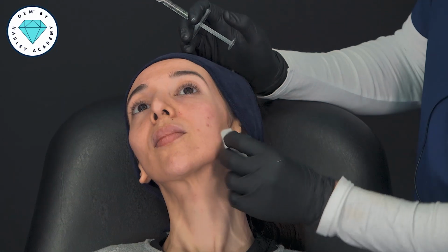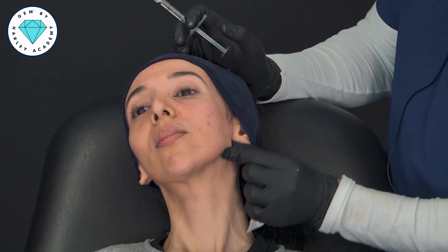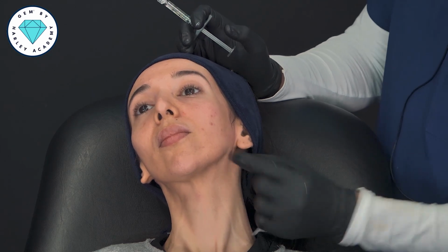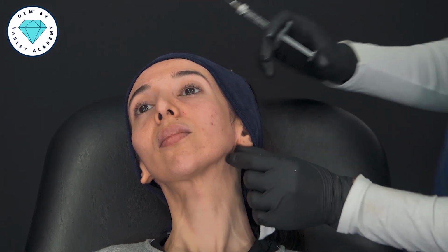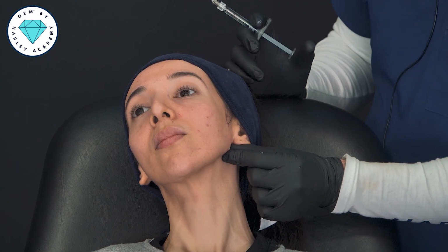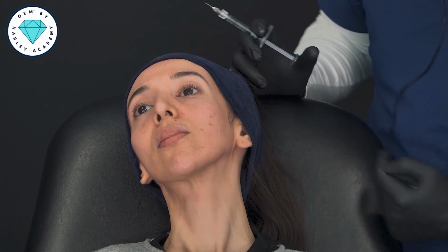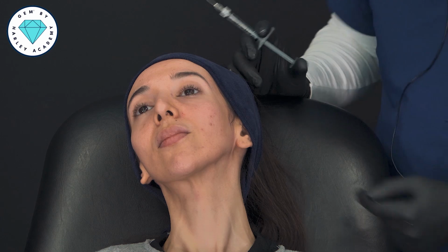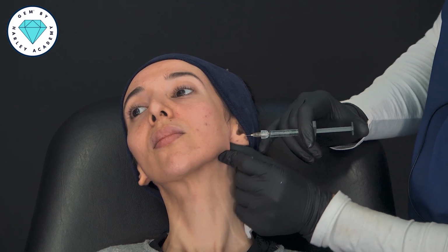So the first injection we're going to do is to create some structure at the corner of the jaw. And I'm doing this, if you remember, to try and improve the bigonial width. So I can be quite generous here. I'm going to use 0.5 ml of filler. And then I'm going to also treat this entire area with a cannula in the subcutaneous plane to add even more structure and definition.